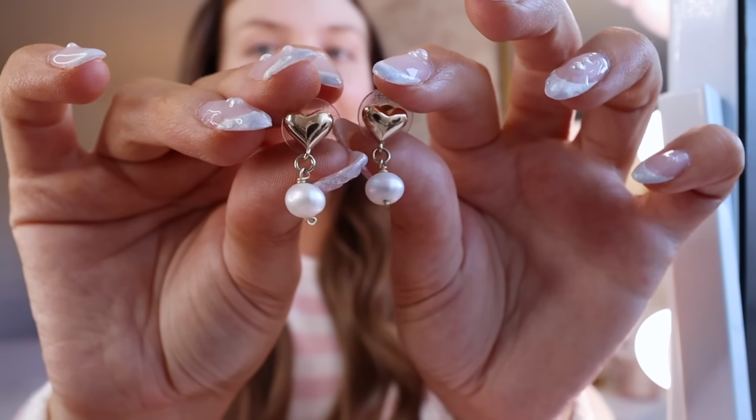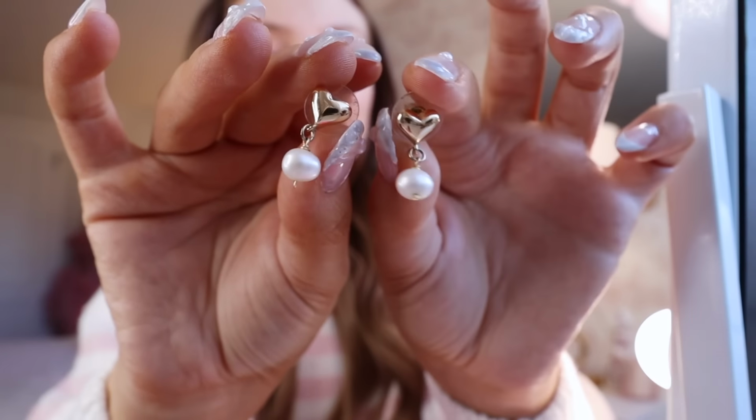I am a big jewelry girl, so even when I have ice skating classes, I still wear my jewelry. These have been my go-to just because they're really teeny tiny and they're also really secure on my ear. So these are what I'm going to put on.